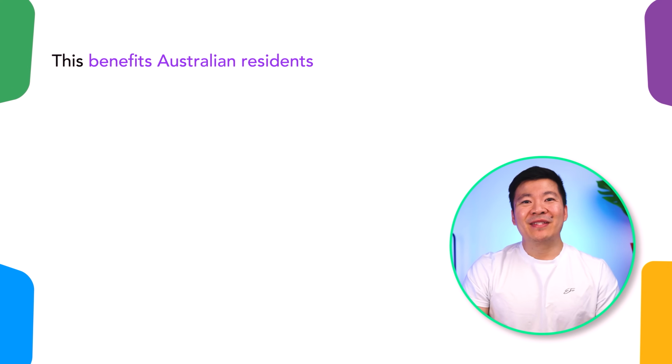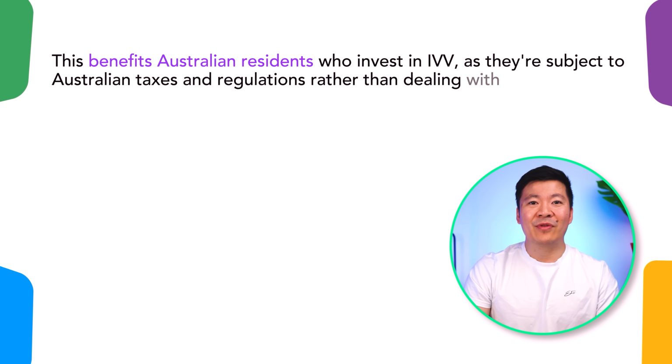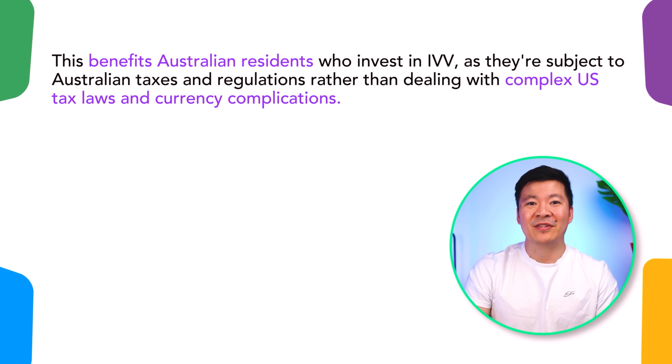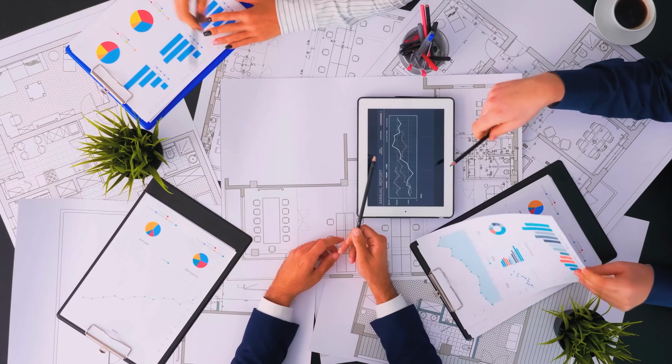This benefits Australian residents who invest in IVV as they're subject to Australian taxes and regulations rather than dealing with complex US tax laws and currency complications. You also don't have to fill in the W8BEN form, which prevents double taxation between the US and Australian governments. Being Australian domiciled also allows you to set up a dividend reinvestment plan for automatic reinvestments of your distributions.